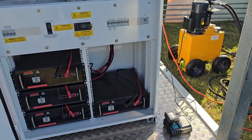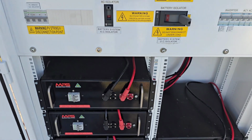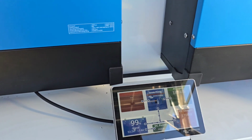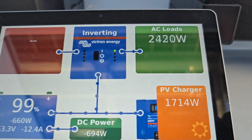So this is Australian made, so we actually make these things in Gympie. They've got an Australian made battery in there, lithium technology, MPS out of Melbourne. Nice little touch screen up here. There's our inverter and our MPPT. So this one's got just a bit over 3 kilowatts of solar panels up on the roof. So more than enough. And you can see here our stats.